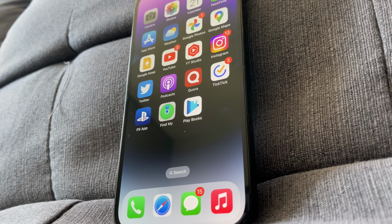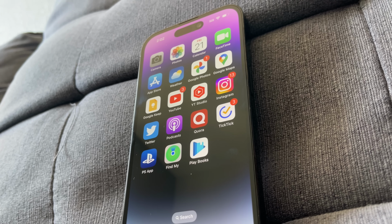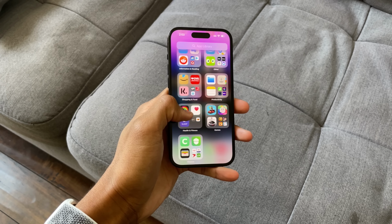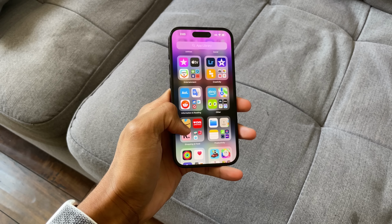Now the iPhone 14 Pro has a 6.1 inch Super Retina XDR display that I must say felt exactly the same as the iPhone 13 Pro. My favorite thing that I loved about the screen was that it had a 120Hz refresh rate, so that added to the overall smoothness when I scroll through the OS.